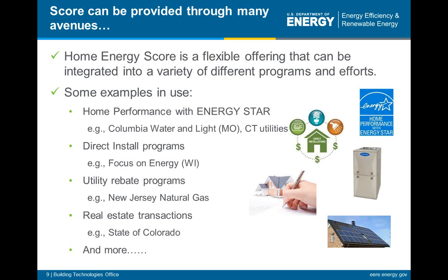And we're excited that we're starting to venture into the real estate transaction world with the state of Colorado and others, but I'd say Colorado is the furthest along in trying to make the linkages between all the different pieces of real estate transaction and making sure that something like the Energy Score is used and helps make sure that efficiency is part of that equation.